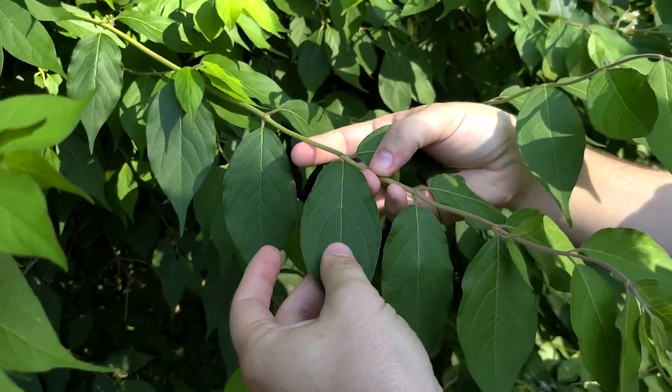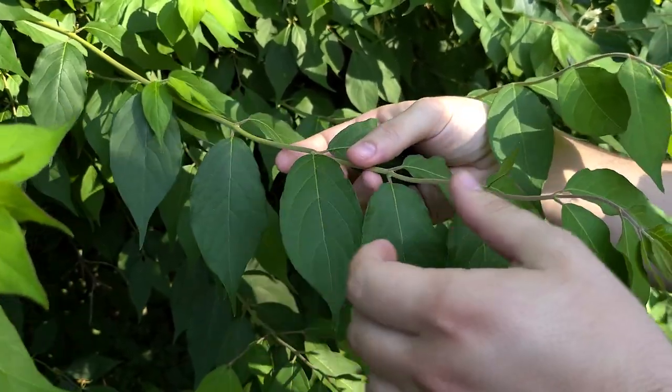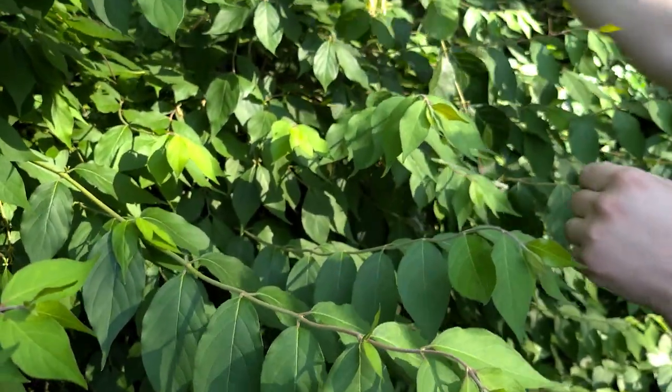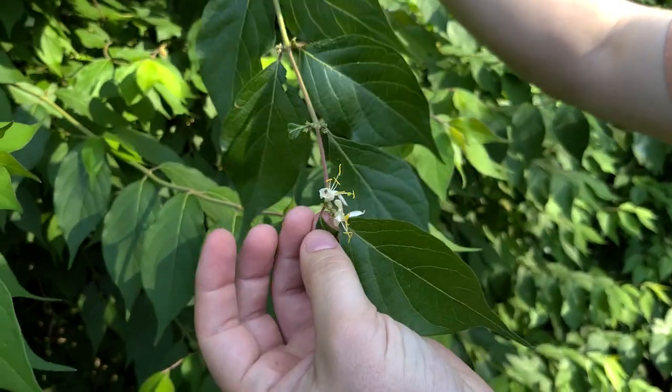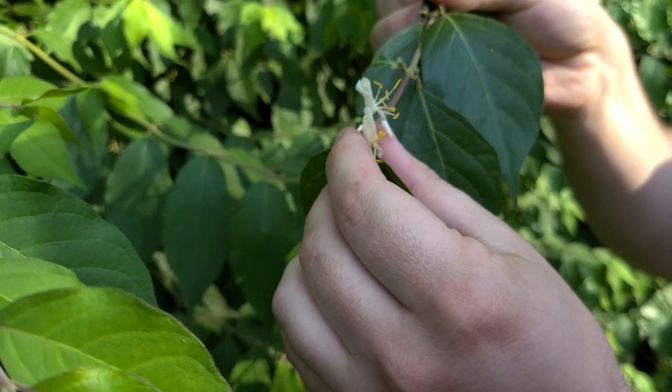So it has opposite leaves, entire margin, no lobes, no serrations. And these have white or yellow flowers. They come in pairs and they are bilaterally symmetrical.